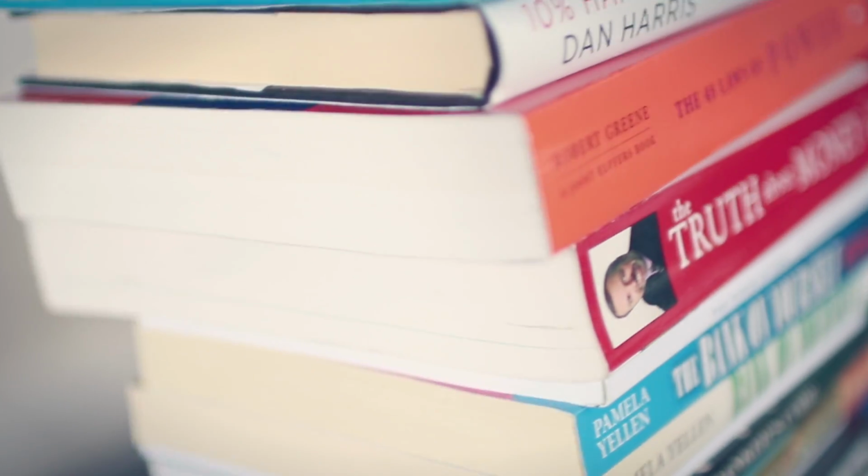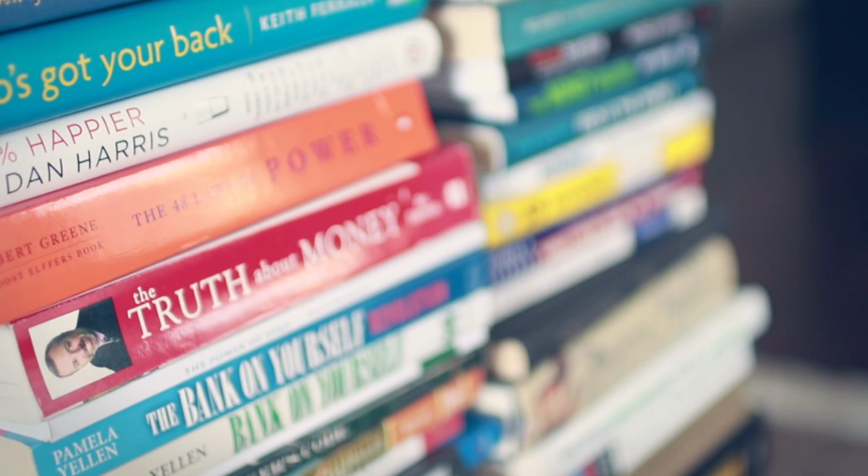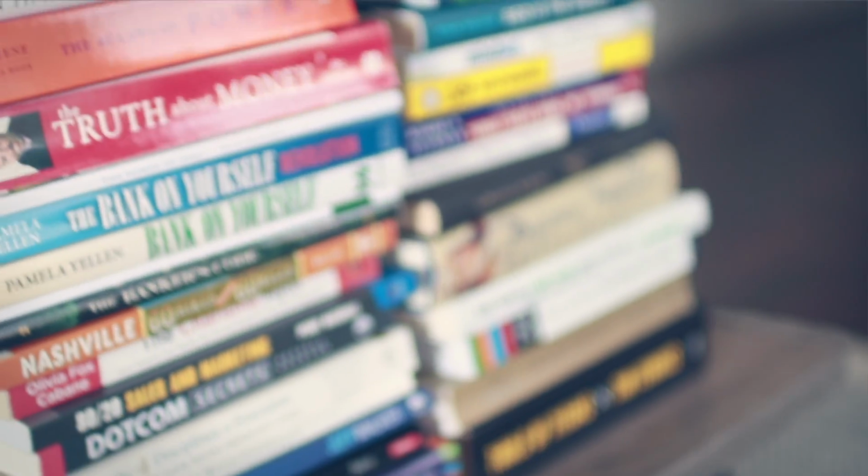And this process could be really messy and not lucrative, but I found a way to do it to make it really quick and easy and help you maximize the amount of money that you can make from your books.